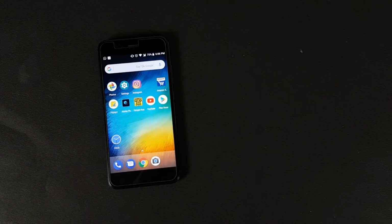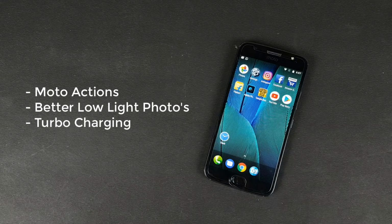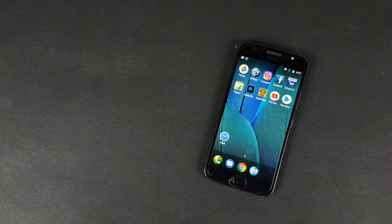You can buy the G5s Plus if you want some Moto Action features, which are present only on the Moto devices. Better low light photos are taken on the G5s Plus and it has got turbo charging. Yes, it charges very fast. The build quality on the G5s Plus is not that good, and the RAM management is also not that good, and it has still not got the Android 8.0 Oreo update.